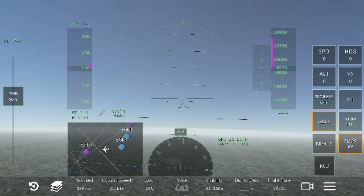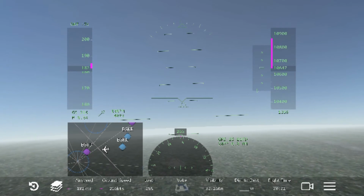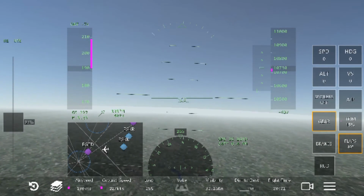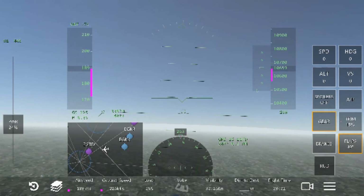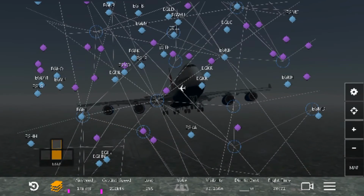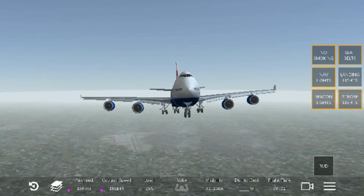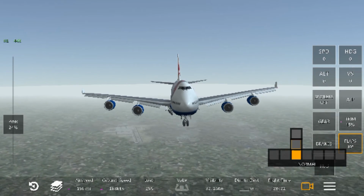But also please note that once we pass through 10,000 again, going under that altitude, we have to engage them again. So real quick, I'm just going to show you that. Before I do that, I'm just going to show you real quick that I forgot to retract my gear. Oops. But as you can see, my landing lights are indeed off.